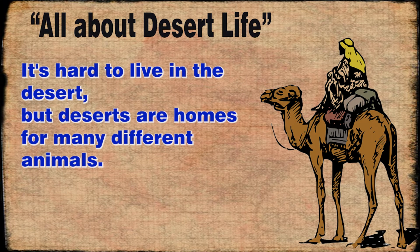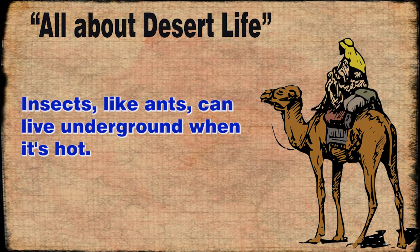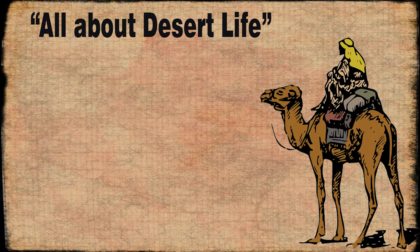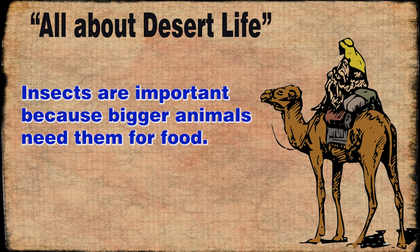It's hard to live in the desert, but deserts are homes for many different animals. Insects, like ants, can live underground when it's hot. They put their eggs underground, too. Insects are important because bigger animals need them for food.